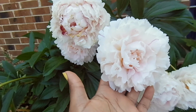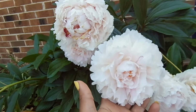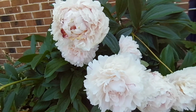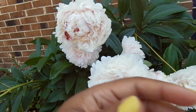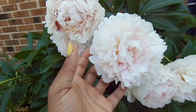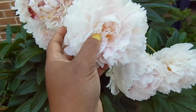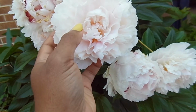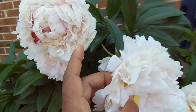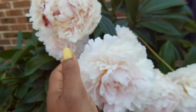Additionally, peonies attract ants. So don't be alarmed, and you don't necessarily have to do anything to get rid of them. What happens is they emit a nectar, and when the blossom is somewhat closed, as it's forming, it's such a sweetness that the ants love. And then inside the middle, they have a pollen, and that pollen is also something that the ants like, and they like to take that out. So as you can see, there is an ant just having a good time right there.